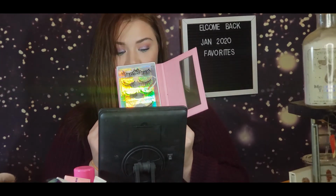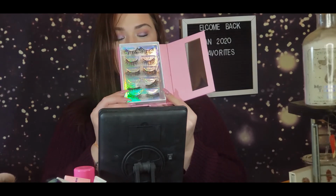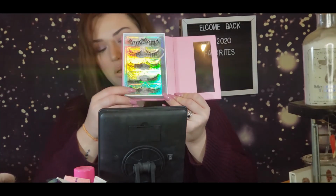I went through and stuck all the labels behind, because this insert is removable, so I know which style is which. But their lashes are stunning. My go-to pair right now is Kim. This one all the way at the bottom.